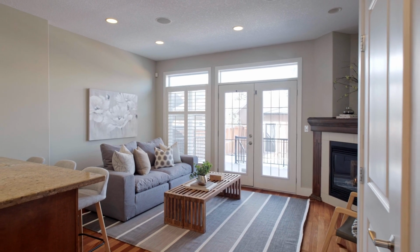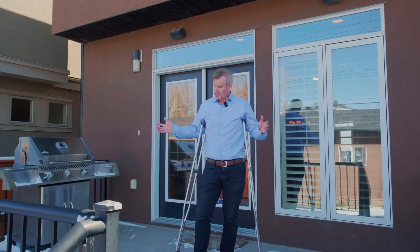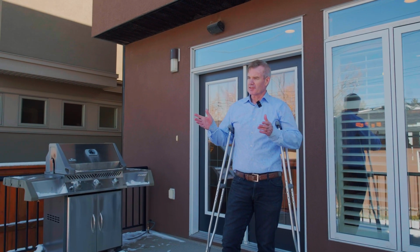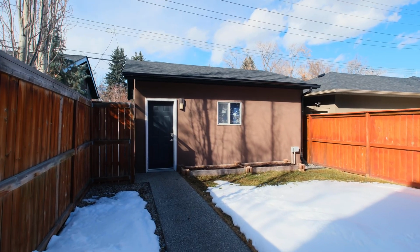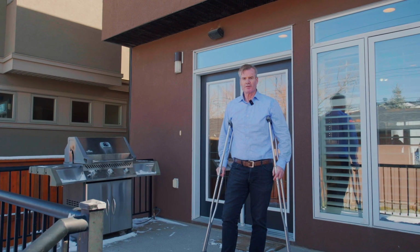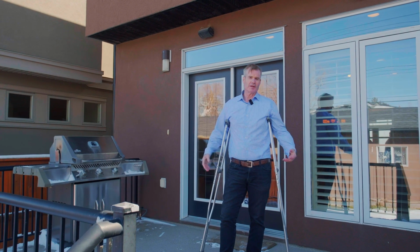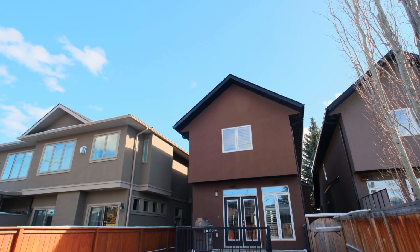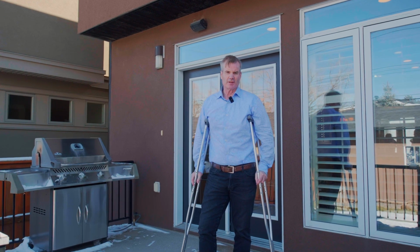What I like about this backyard is we do have a good sized deck. We've got the gas hookup for the barbecue. There's still a little bit of grass, which is great if you've got kids. Kids always like to have a little bit of grass. Leads out to the 2-car garage. But of course, because we're in Marda Loop, we still have the mature trees. It's private back here. This is a yard that you're going to use in the summer for sure.